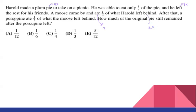After that, a porcupine will eat 1/3 of what's left behind, so 2/3 of this will be left. So 2x minus 2x over 3, which is what was eaten in the last step. That's basically 6x over 3 minus 2x over 3, which is 4x over 3. This is what's left over at the end. So we start with 4x, but now at the end we have 4x over 3.